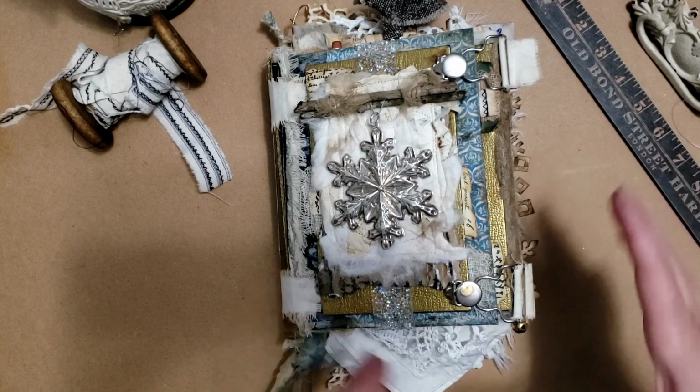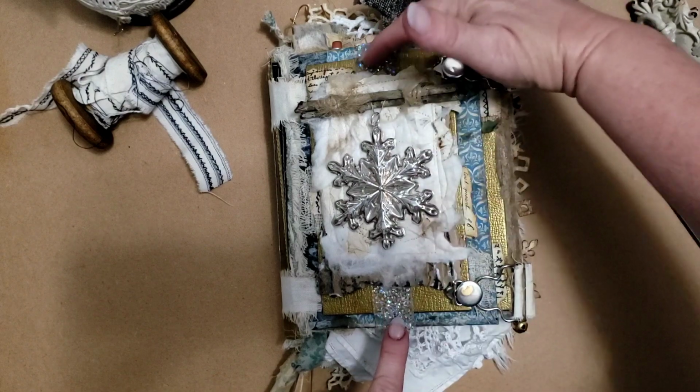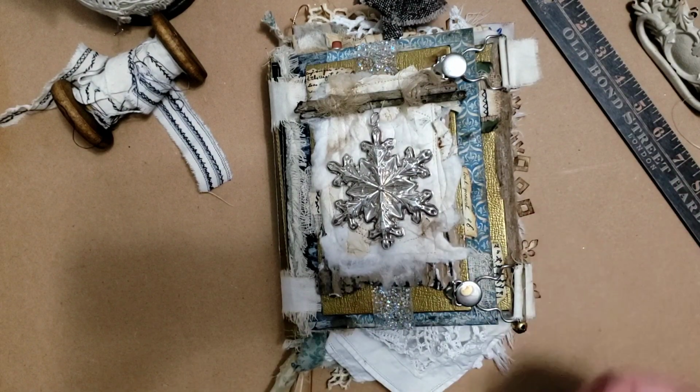It's not a Christmas themed journal at all. I tried to put literally nothing Christmas in this journal. So I did struggle just a little bit with that, but I think I achieved it. I definitely went with what I call an icy, wintry look. This to me looks like ice. I tried to go with the silver and light blues and golds, kind of an icy look.